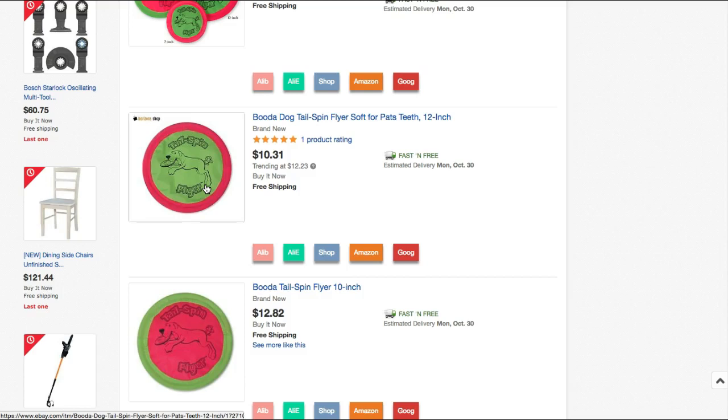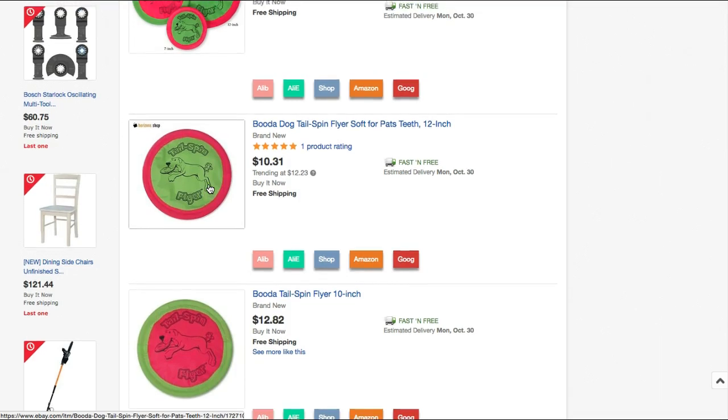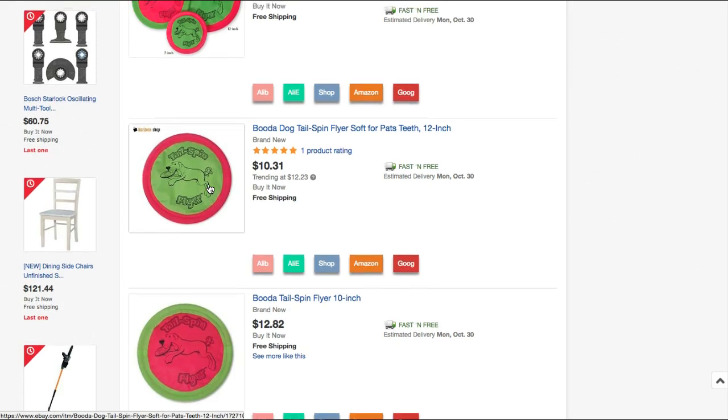And because it's already in demand, you don't have to reinvent the wheel. People are already buying it, so all you gotta do is just provide. So also, there's another way. In addition, it's maybe more for advanced sellers. Like I was talking about, think outside of the box.